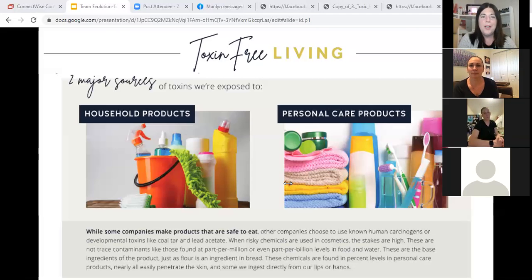And I don't know about you guys, but did you ever use those Glade plugins in your house too? To make your house smell like pine and make it smell like Christmas? Well, those are full of toxins, right? And instead, we can do natural things. You can put your diffuser on and get that going, right? Instead of using those Glade plugins in your house.